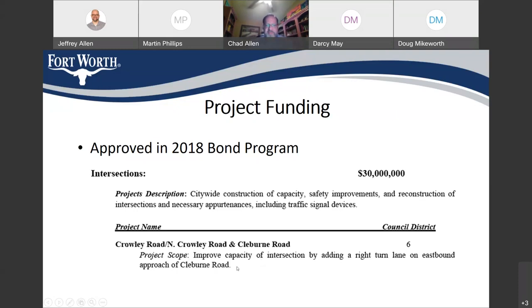So as we go through this presentation, I'll show you that we are proposing to do more than just add a right turn lane. As we were going through the conceptual design of the project and looking at the traffic out there and taking traffic counts, it became necessary to make more improvements other than just a right turn lane. And I'll describe those in the slides as we go through the presentation.